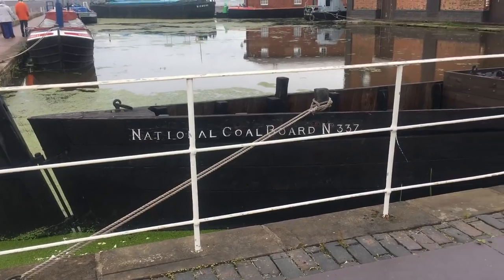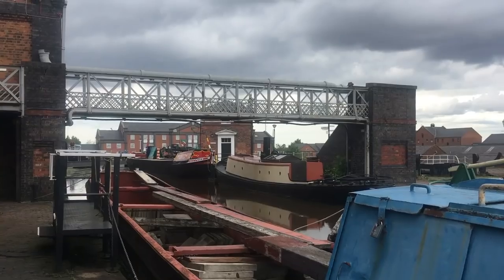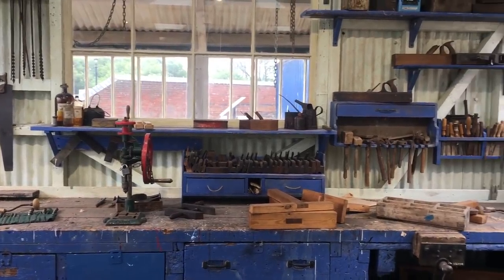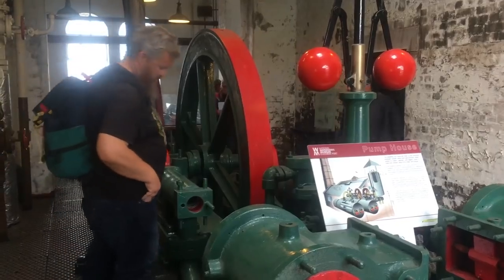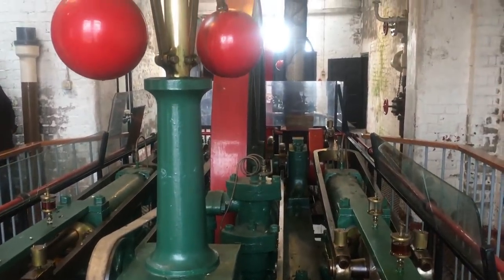There is lots to see at the museum. The Upper Basin is home to a number of historic boats and narrowboats in various states of repair. In the pump house, you can see steam-driven pumping engines churning away, if, unlike us, you're lucky enough to be there on a day that they're steaming.